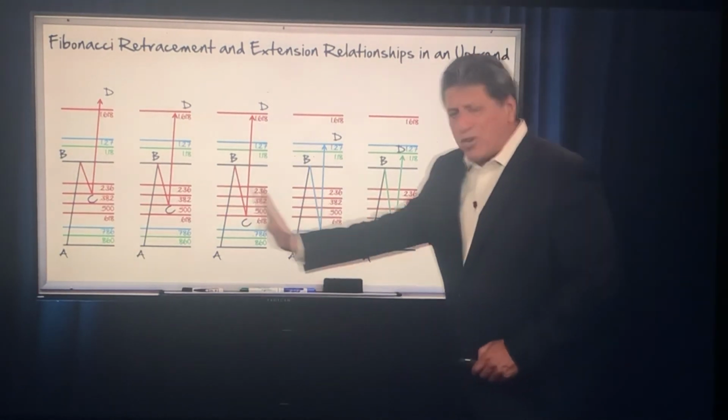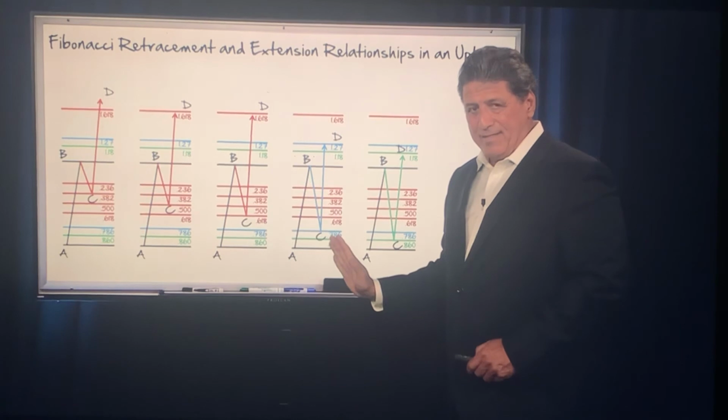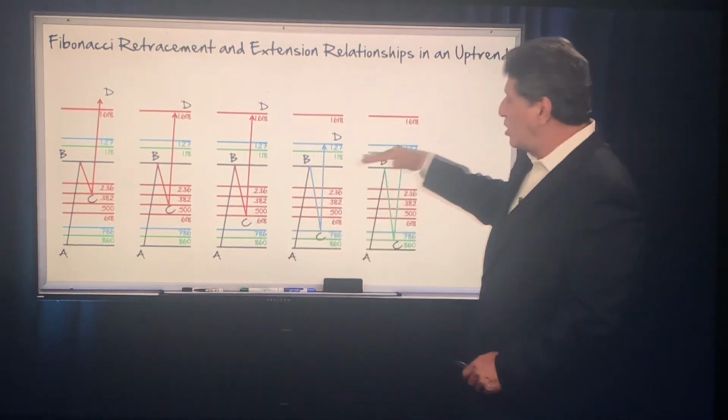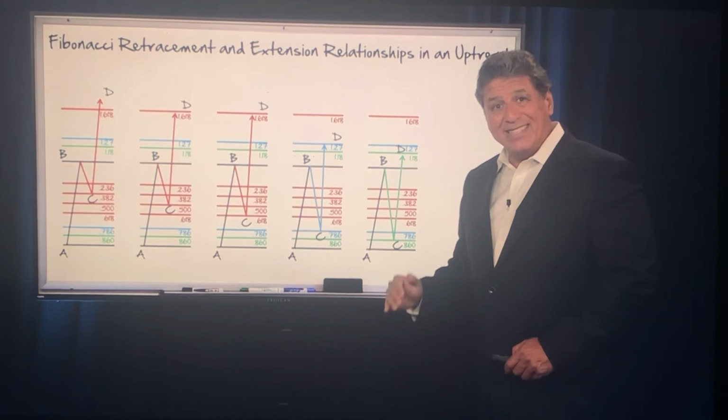So it becomes very critical that you find the C and that you enter at one of these levels, and based on how deep it goes will determine what extension level you'll be using to get out for profit.